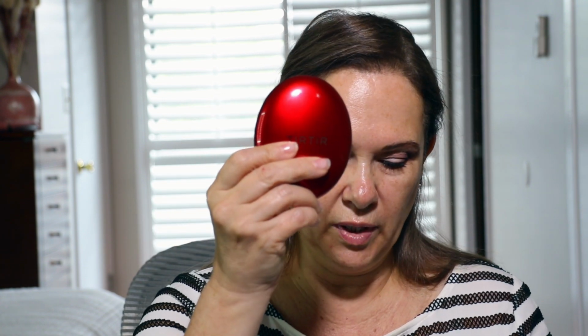It's $27. Experience instant luminosity with the TIRTIR Mask Fit Red Foundation, a radiant liquid foundation. That's nice. It's radiant. It's not matte. Inspired by the iconic red cushion. Yes, ma'am. Right over here. With a second skin feel and satin glow, this foundation delivers breathable, transfer-proof coverage that lasts up to 72 hours. I have a bajillion weddings this summer. Now available in 30 tailored shades for flawless skin that looks as good as it feels.